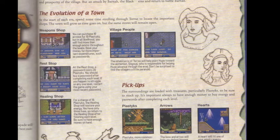So the rest shop is where you can buy passwords after completing each level. If you happen to struggle on any one level, restart the game using your most recent password, which is the save system, which I think is balls, but that's how it was back then. And then the healing shop, where you can pay 15 plastics and you'll heal. Be sure you have enough money on hand.